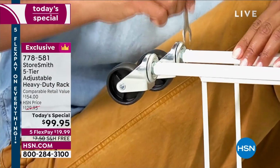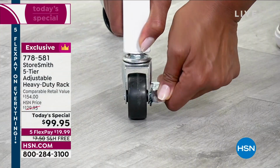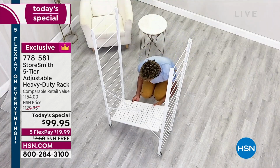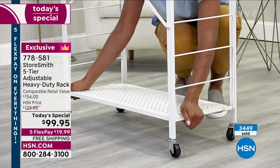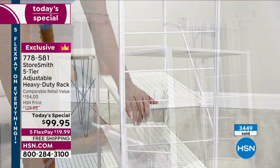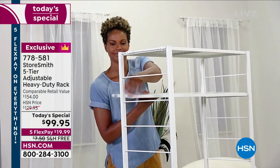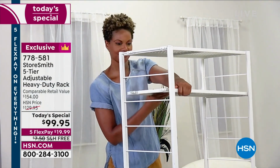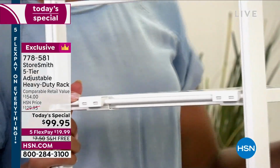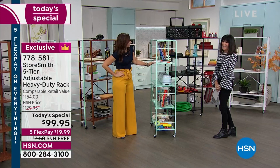That's awesome, isn't it? And the video, again, just shows you how simple and easy this is to put together. It shows how you can put the wheels on, how you can lock the wheels. 3,450 spoken for today. And Victoria's showing you there that if you want a shelf a little higher, it goes higher, you just push down on it and it locks in place, and you can just move it anywhere at all.